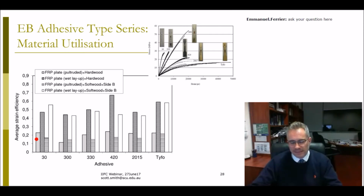Now the second 2 results for each epoxy type are the application to softwoods. And here there's also not too much variation between efficiencies and epoxy types. So that's because this failure mode is reasonably consistent of being in the timber between the growth rings. Nonetheless, from here we can draw conclusions on what would be the more suitable adhesive types for bonding extruded or wet layup plates to hardwood or softwood.